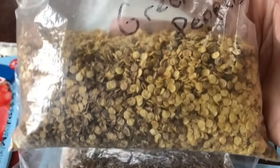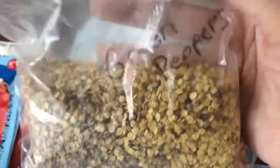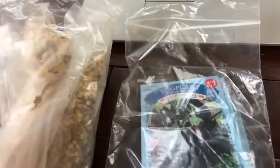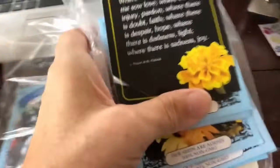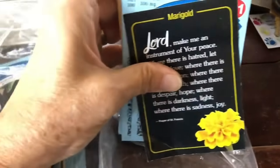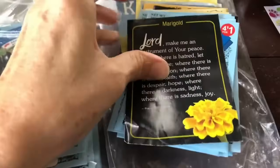And then I have all of these green pepper seeds that I have harvested and dried. So I didn't buy any pepper seeds because I have plenty. And then I just store my seeds in these cool little baggies that I get from the pharmacy whenever I get my meds filled. They work great for so many things, but I've been using them for my seeds.